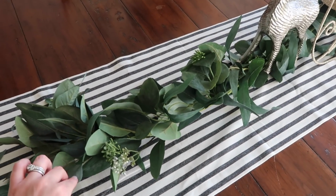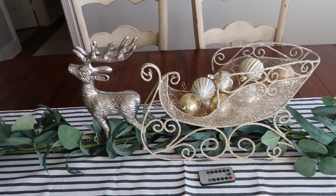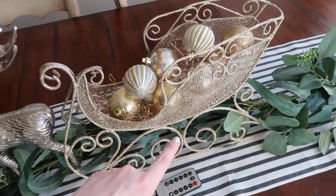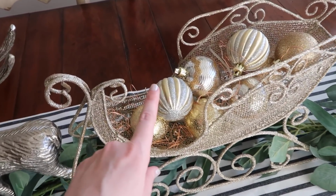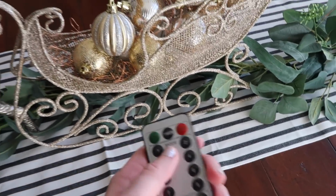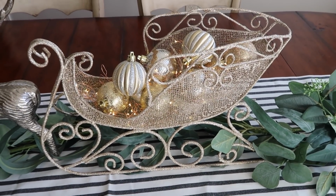This garland is from Hearth and Hand at Target. The centerpiece is exactly the same as last year. The reindeer came from Target last year. The sleigh was a gift from my grandmother. And then I filled it with plastic ornaments and little LED lights. So here's the remote for it. So you just turn those on.